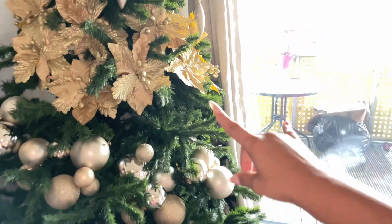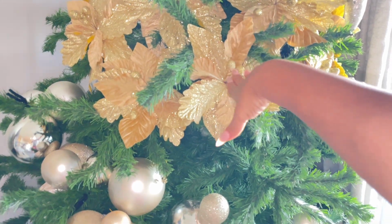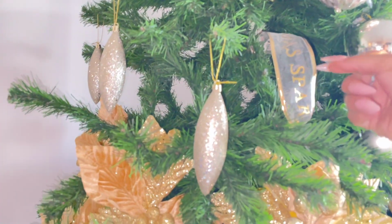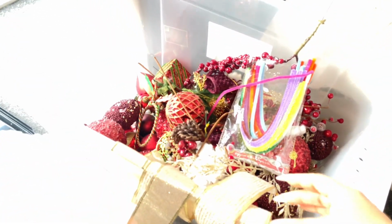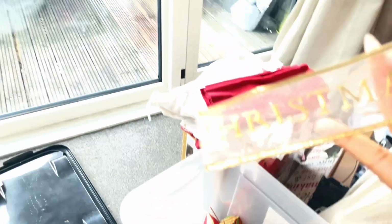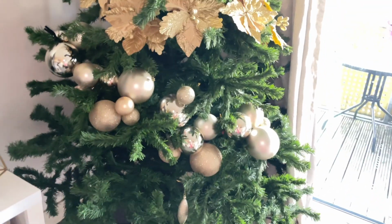So I've added, from the pictures that you would have seen, the poinsettias, the gold poinsettias. And I was just seeing what to do, so I've added some ribbon. This says Christmas sparkle, something like that. If you see here, it's all ribbons that I have cut up from previous years. So it's all different ones that I'm going to put up. I think I cut them off at all different levels.